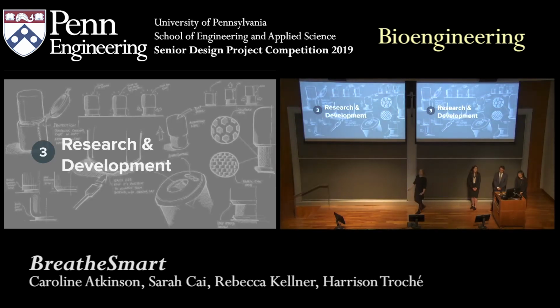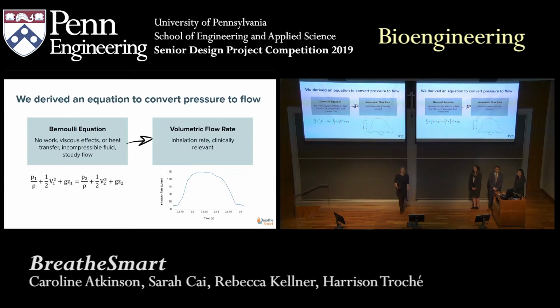So from the beginning, we knew that our device would need to be able to measure flow rate in real time as the patient inhales through our device. So to do this, we started by looking at some fluid flow equations and ultimately decided on using the Bernoulli equation to convert pressure readings from our pressure sensor into velocity. Once we had the velocity of airflow, we could then convert that into volumetric flow rate based on the cross-sectional area of the inhaler. You can see at the bottom right, we have some sample data. You can see a patient's inhalation rate changing over time as they're inhaling through the inhaler.